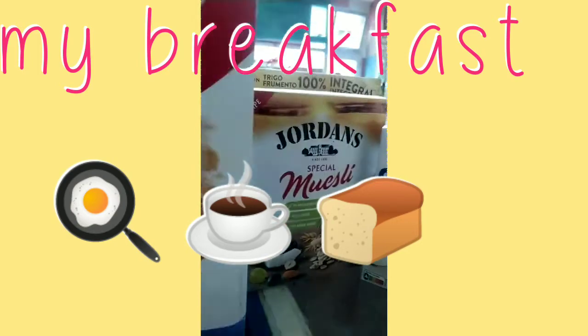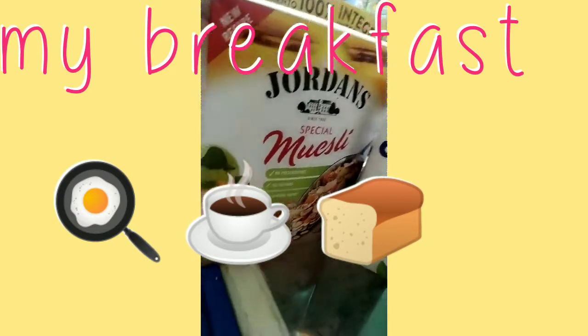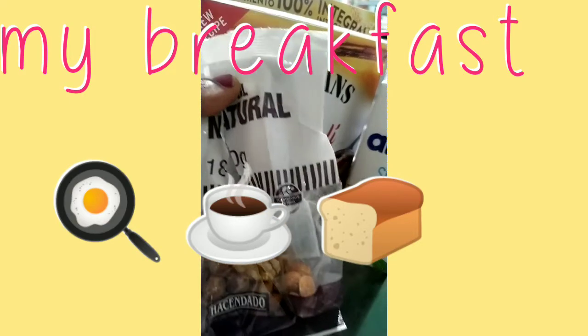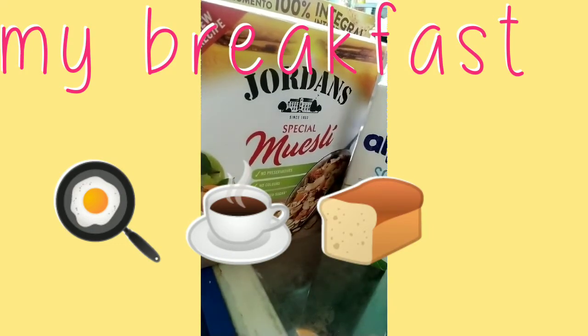And I normally add this too. Okay, Special K, the classic one. This is what it looks like, and same almond fruit but mixed with other types of dry fruit, the cocktail, the natural cocktail. I normally buy this from Mercadona. So I had all this together and my breakfast is ready.